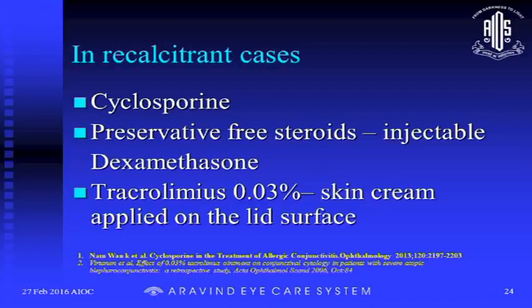But we have to remember this. It can cause severe local immune depression. So many of these children can come back with multiple sty when treating with tacrolimus. That we have to keep in mind, especially if we are using it in atopic individuals who are prone to infections. And also long-term safety of these drugs is still questionable. So giving them on a long-term basis without proper monitoring, we have to be very careful.